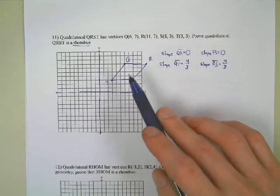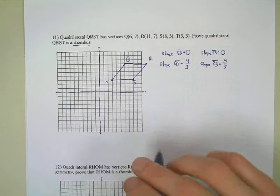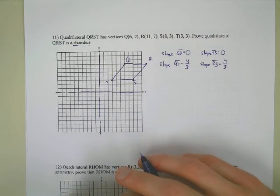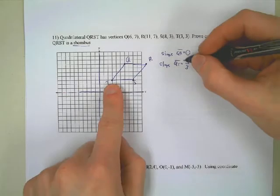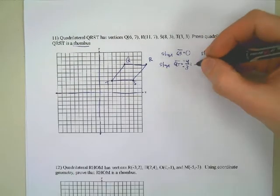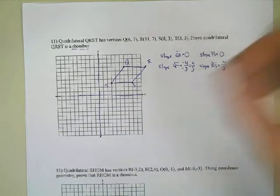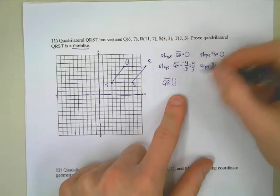I have a question. If I wrote negative 4 over negative 3 for QT and RS 4 over positive 3, would you still count that as the same? If you did Q to T, that would be negative 4 over negative 3, which would be still the same, because what is a negative divided by a negative? It still is positive. They'd still be the same thing. So yes. Yep. So I did QR and TS and TQ and RS. Is that okay? Yeah, in a different order than I did it here. Yeah, that's fine. For RS, I got negative 4 over 3.